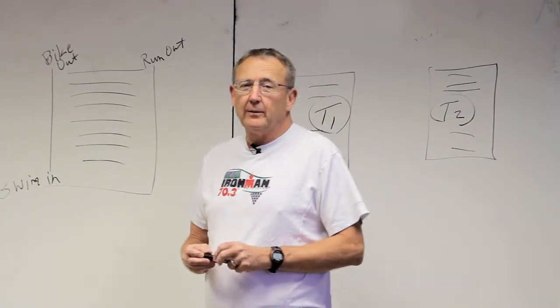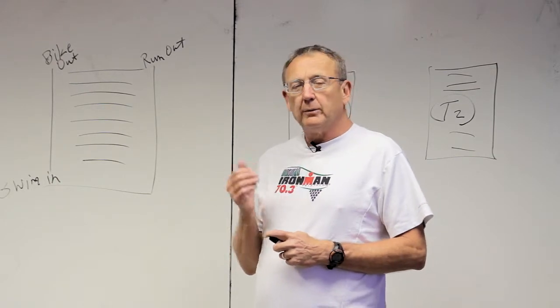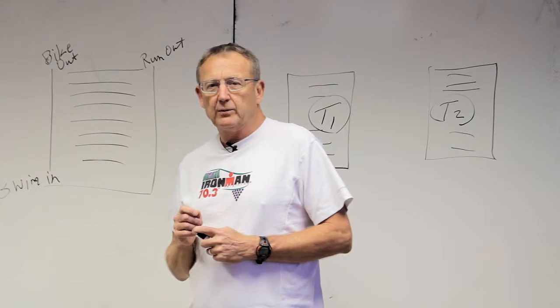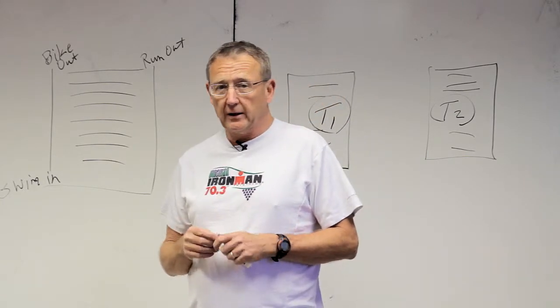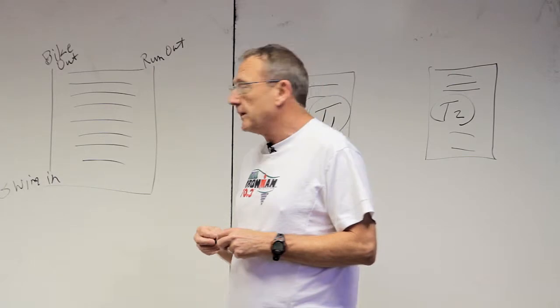Transition area is something you really need to think out. I have to ask all my athletes the week before a race to visualize everything they're going to do from the time they wake up on race morning through the end of the race. And that helps you keep very calm, cool, and collected when you get to the race site, because there's a lot of nervous energy running around out there. You don't need to be a part of it.